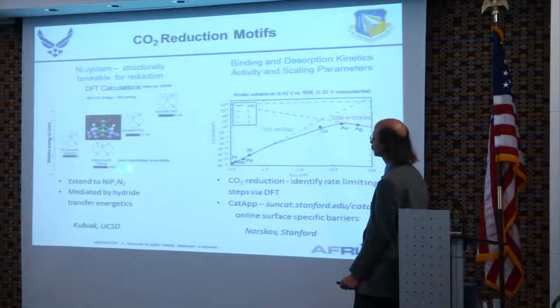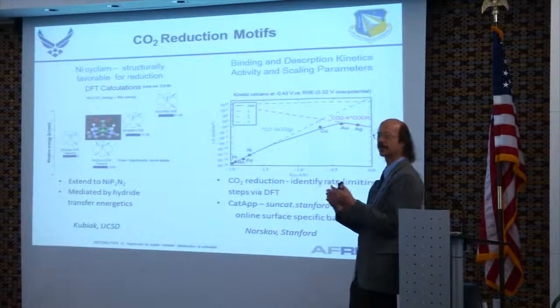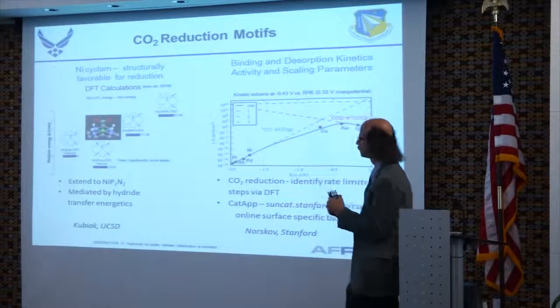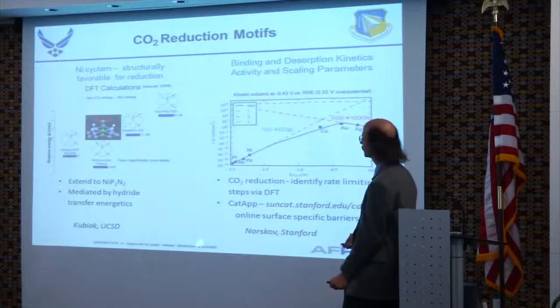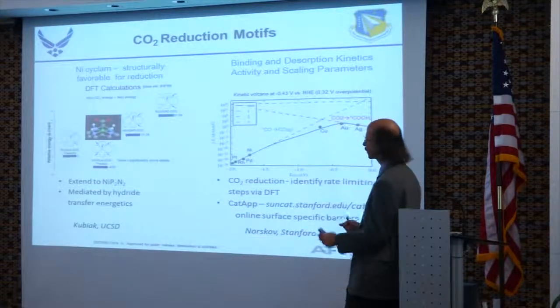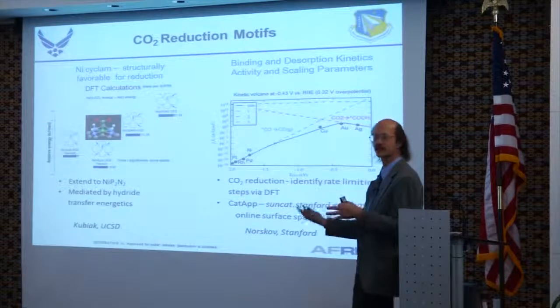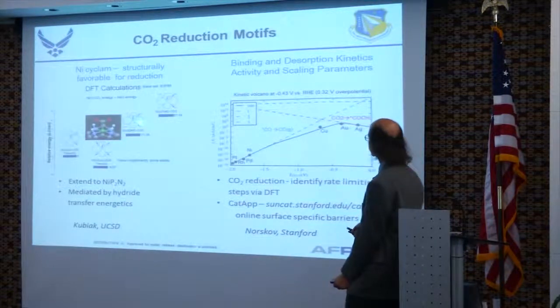This nickel, P2N2, you find in the core of a very efficient formate dehydrogenase. And so he's mimicking that and synthesizing it, testing it, and really understanding it in the context of hydride transfer energetics. So they're making very good progress on this system.